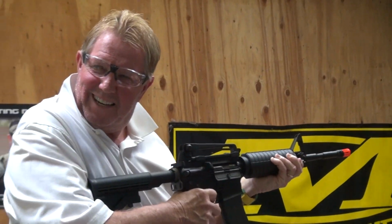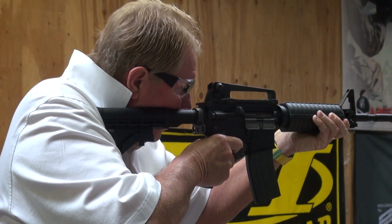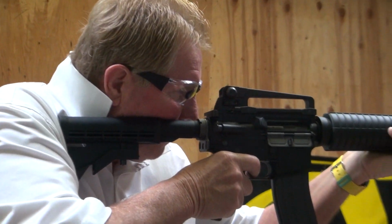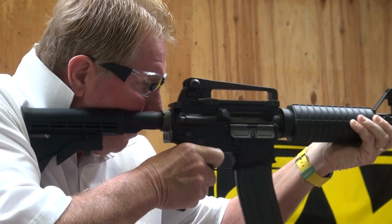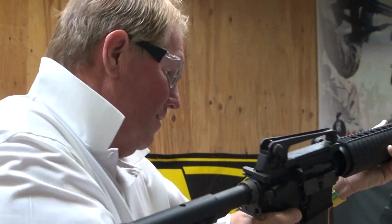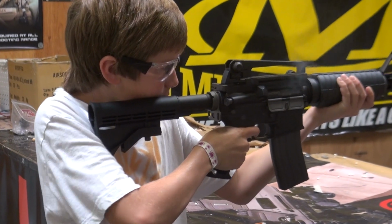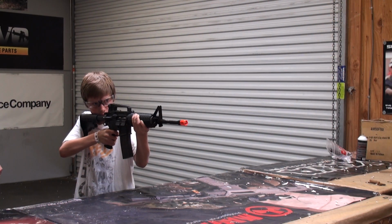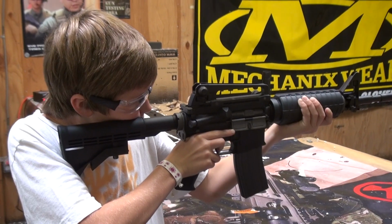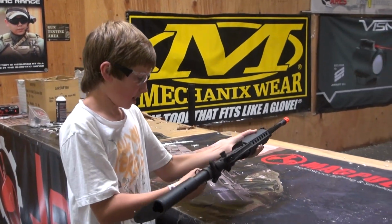That blowback's realistic, isn't it? Yeah. It's a serious training rifle. What do you think? I like it.